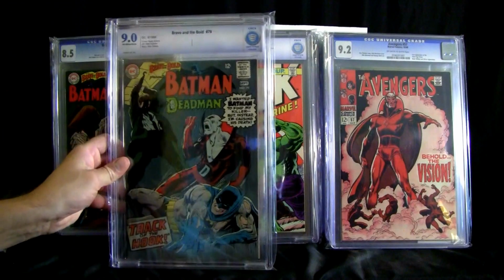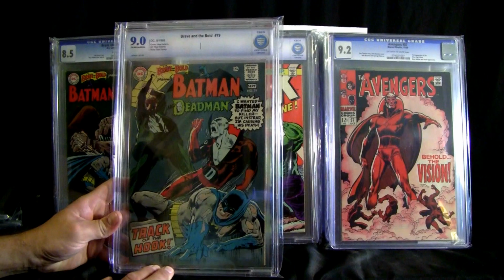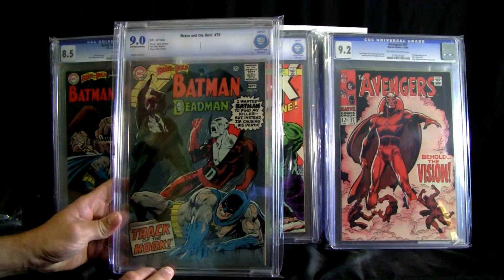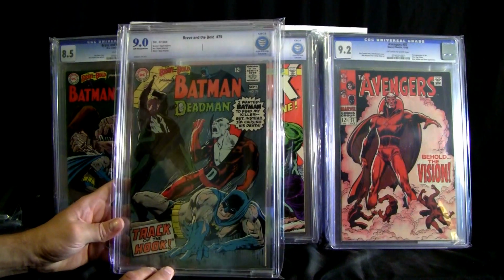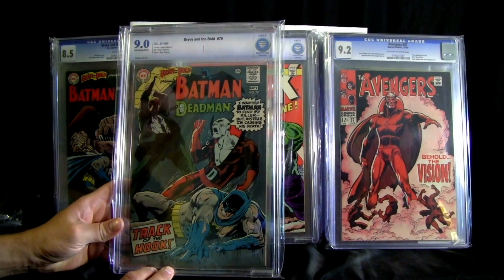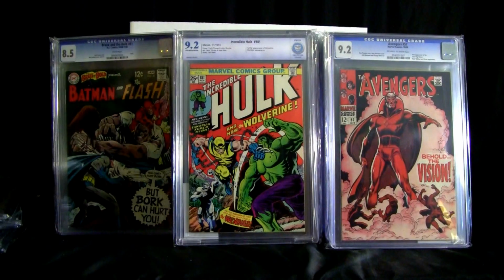Okay, Brave and the Bold number 79. Art by Neal Adams and the cover. I just love this cover too. Deadman, I think, is a very cool character too. I'd like to get more of these issues with Deadman. But I go Strange Adventures and all those. But yeah, I think this is a very cool cover, and love my Neal Adams. 9.0 off-white to white.